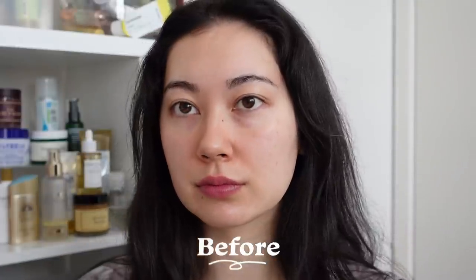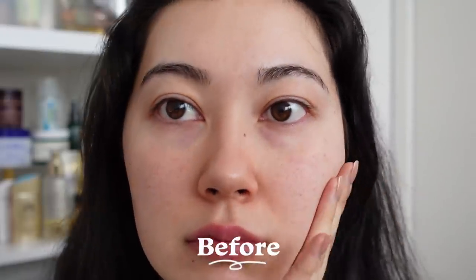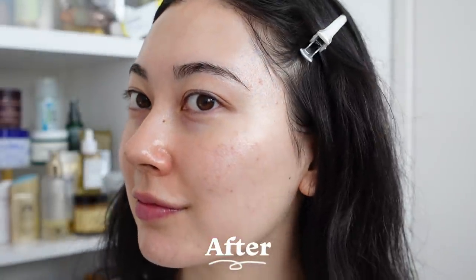Now that I have finished the full routine, just look at my skin compared to the before, where it's looking dull and dry. It is just so hydrated, glowy, plump, like, oh, it just looks so good, and it's going to wear really, really well underneath makeup as well.